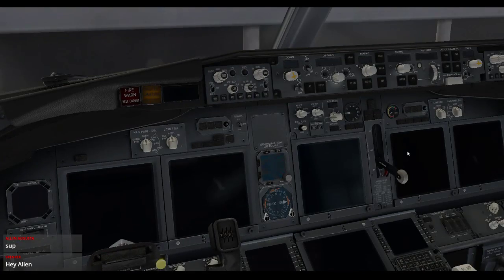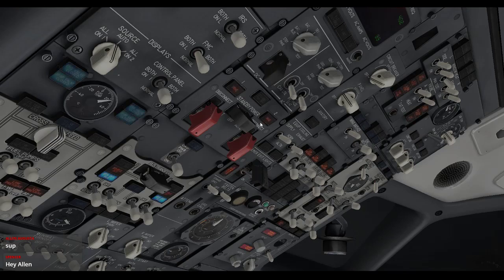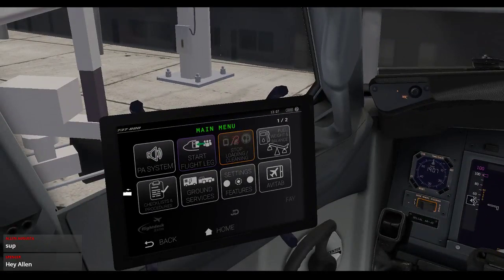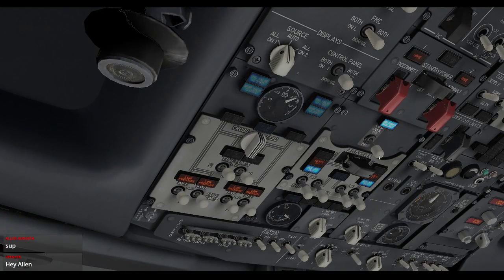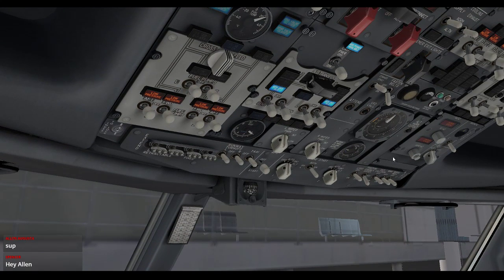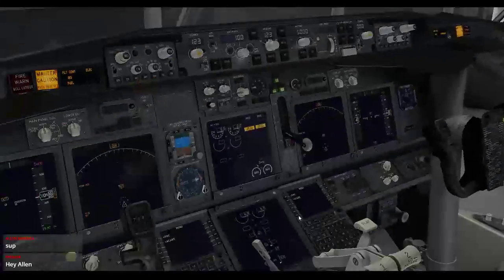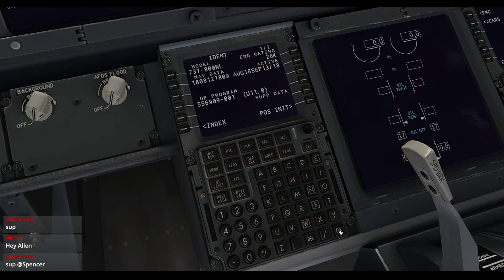We'll start boarding. We're cold and dark right now, so we're going to need battery on. Emergency lights can turn on, and go in here and connect ground power. Set the chocks real quick. Throw on the seatbelt signs. Nav lights on, and we'll align the IRS, which won't take long. Alright, let's go in the FMC.